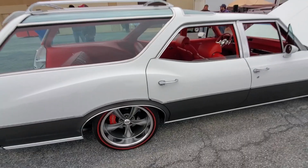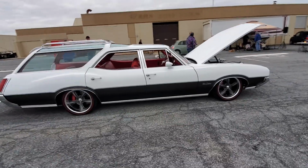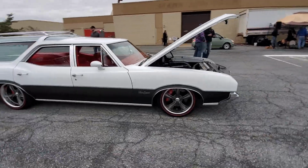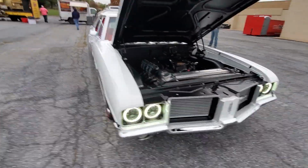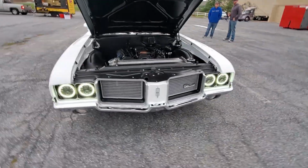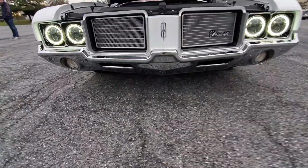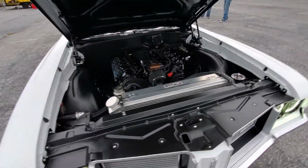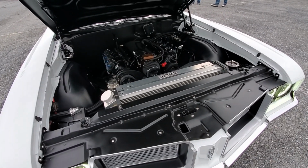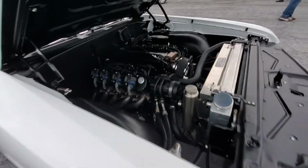Let me just stand back for a second and give you guys a full view of this car. I mean, this thing, can you imagine? Cutlass wagon. Look at the lights. It's just all this time and money put into this. And I gotta tell you, this is one of the coolest cars here today at the Toys for Tots Cars and Coffee in Lancaster. This thing's just badass.